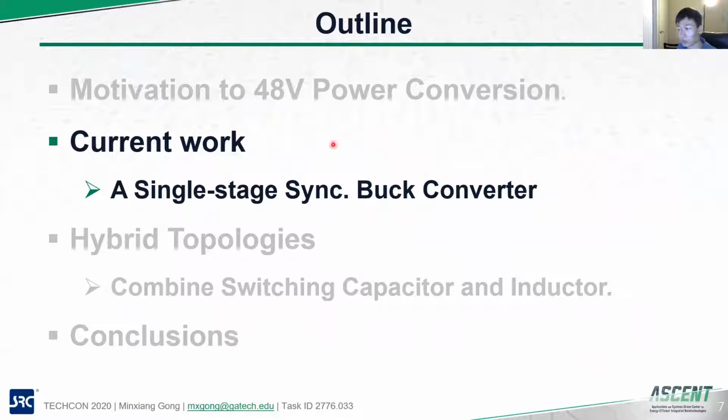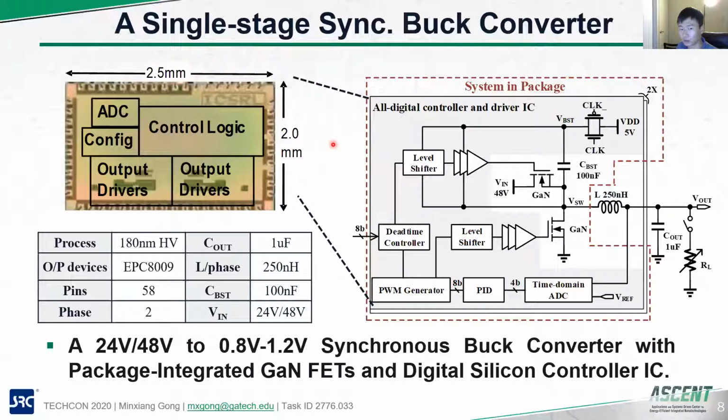Now I will talk about current work. This slide shows our current work on a 48-to-1V two-phase synchronous buck converter. It features package-integrated GaN power FETs and an all-digital silicon controller.